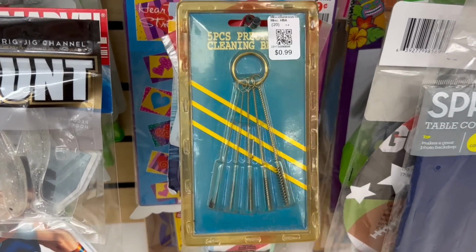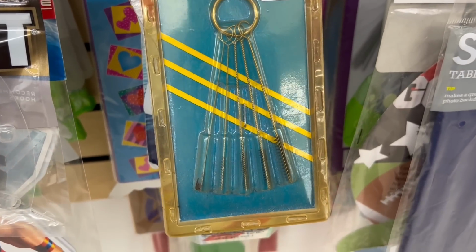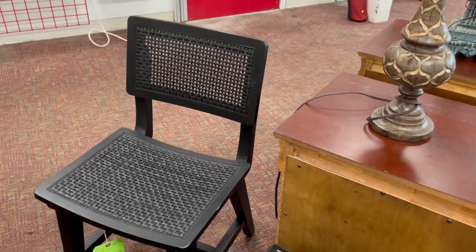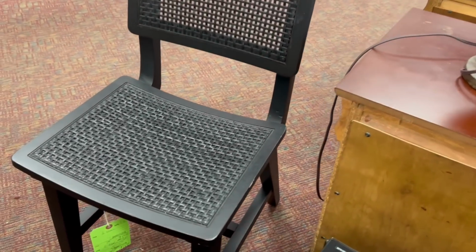Now I thought this was funny. They are selling for $1 these cleaning brushes that could not possibly be any dirtier or any rustier. So you really do have to kind of pick through things here.